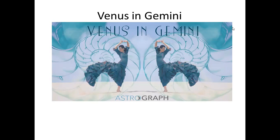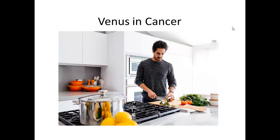All right, on to the next one in Cancer. Venus in Cancer. Cuddly, loves to hug, even strangers. Best friends, once you know them. Deeply romantic, affectionate, loves to snuggle. Tribal, cliquish, dislikes being in crowds or unfamiliar places. Unhappy when not surrounded by loved ones or comforts.